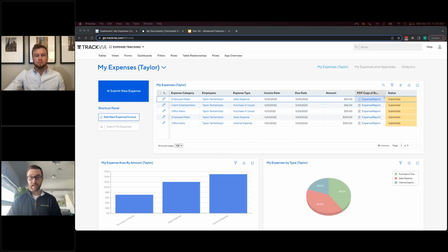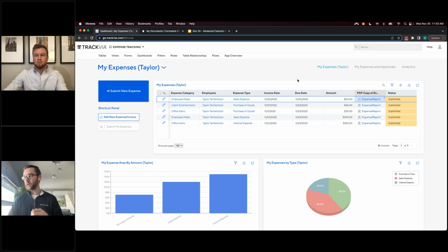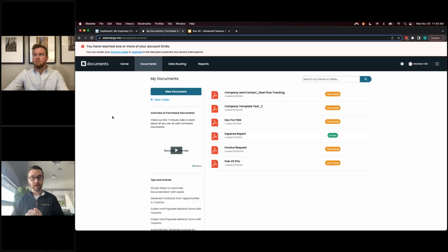Now, how did we get to that point? We went through and we added expenses, we walked through that, there was an integration that had to happen. Let's talk a little bit about what got us to that point of being able to create that document. First and foremost, what happened is we created this document within FormStack. So I'm going to shift over my tab here. We are now looking at an example of FormStack. FormStack is a company that we've partnered with in order to do that document creation. And what FormStack allows us to do is create whatever types of documents we may want, and we can edit those however we'd like to as well.